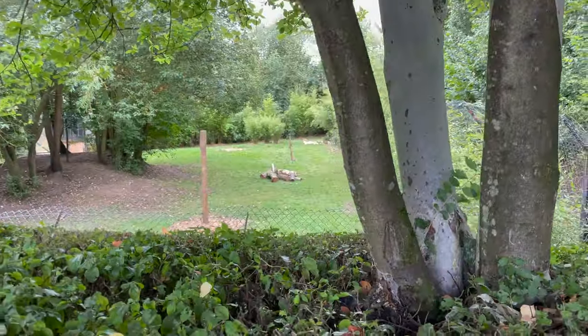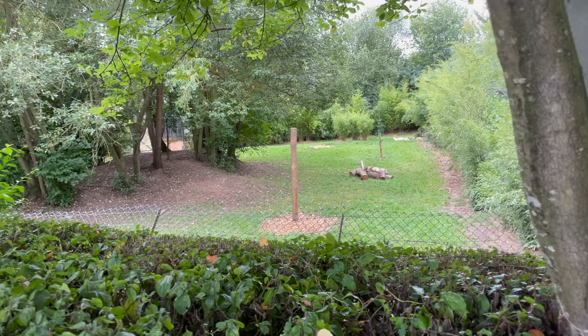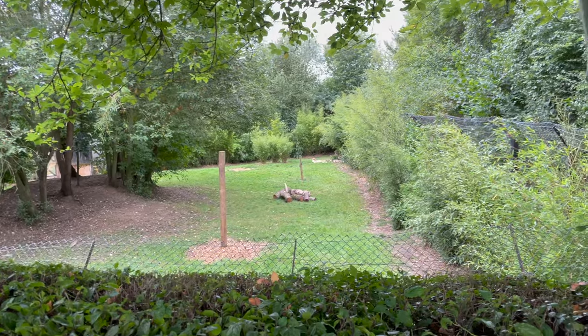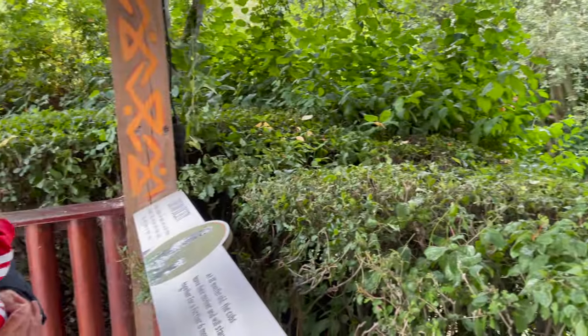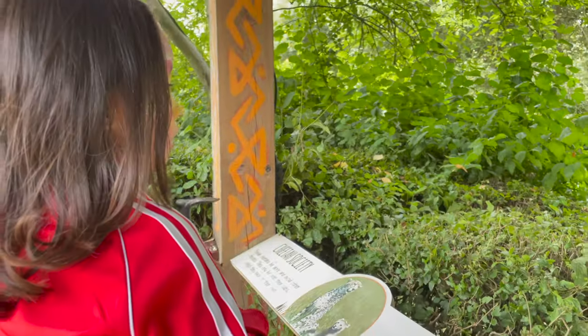There's another one there. There's three there. Can you see them? At 18 months old, the cubs leave the mother and will stay together for a further 6 months.